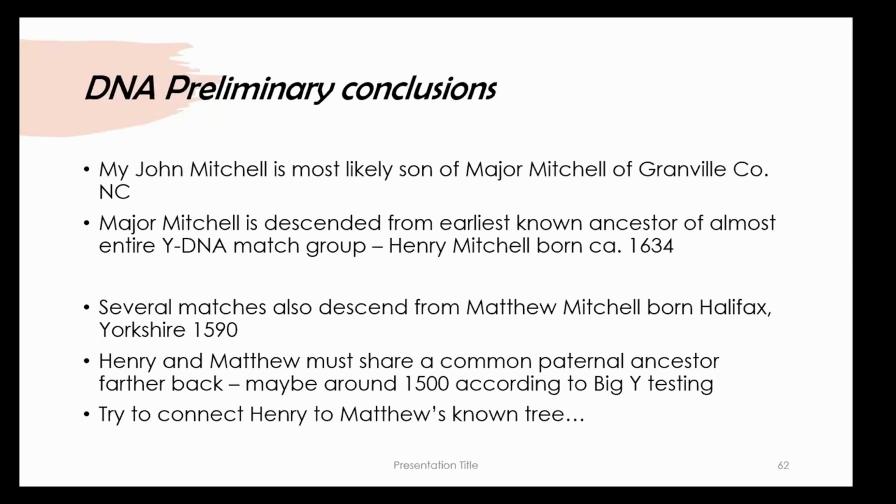We didn't know anything about that Henry Mitchell other than he turned up in colonial Virginia quite early. And supposedly he's from Scotland. But now we know that he's somehow related to Matthew Mitchell, who has a known paternity in Halifax, Yorkshire, England. So we have a specific place in England that we can begin looking for our Mitchell family.